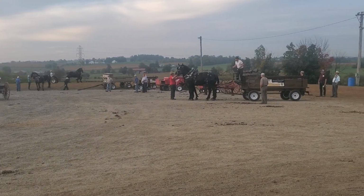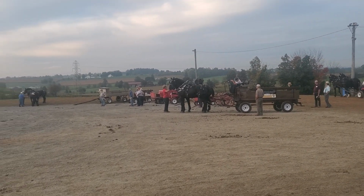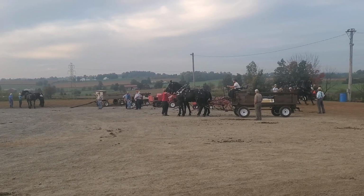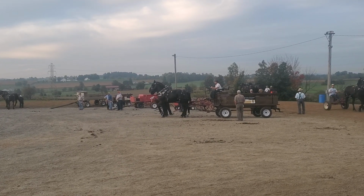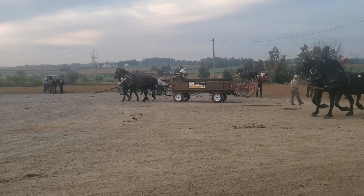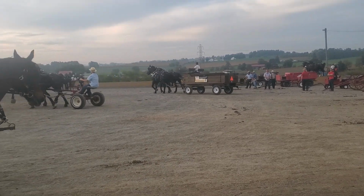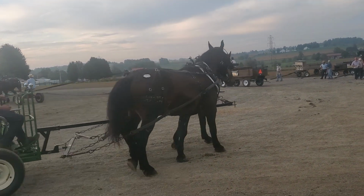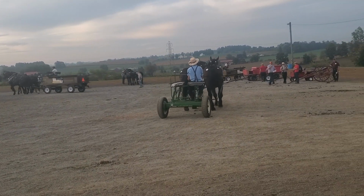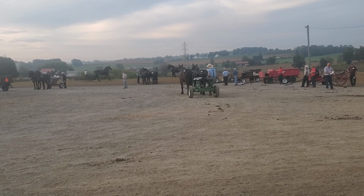Percheron horses. We have a different team now hooked up to the wagon. These are fully slid Amish. Store-bought pants, vented hat, store-bought shirt. Good day for an auction.